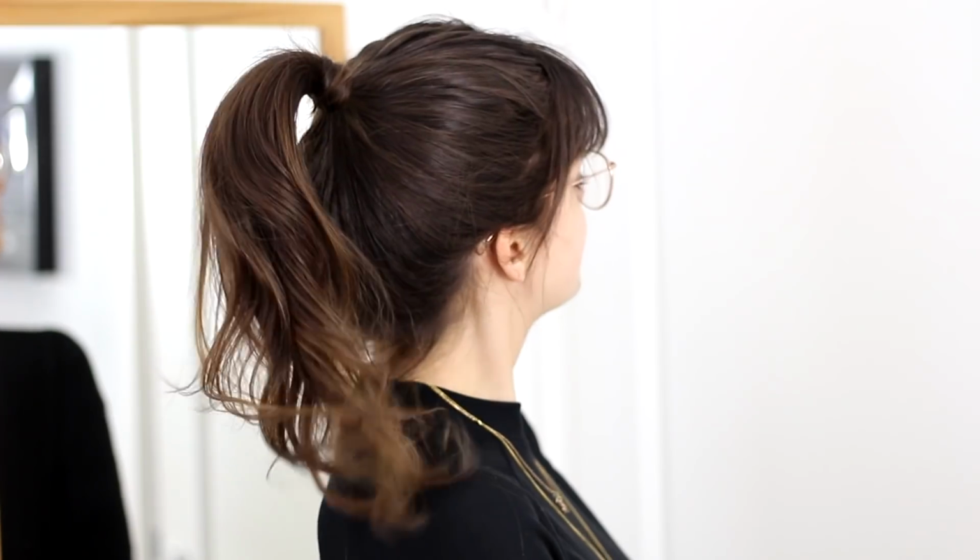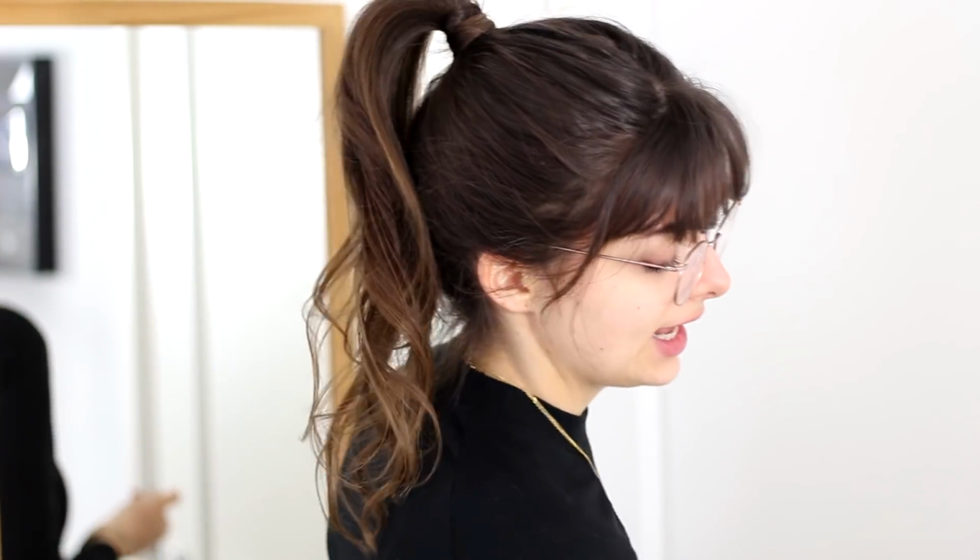Again, it just looks like I put a little bit of effort into my look, but it took next to no time. And when you take that little bit of extra effort to hide the elastic with either a strip of hair or an accessory like that, it just takes the frumpiness away from the ponytail, and I personally really like that. So yeah, this is another go-to of mine. Super simple, but super cute.